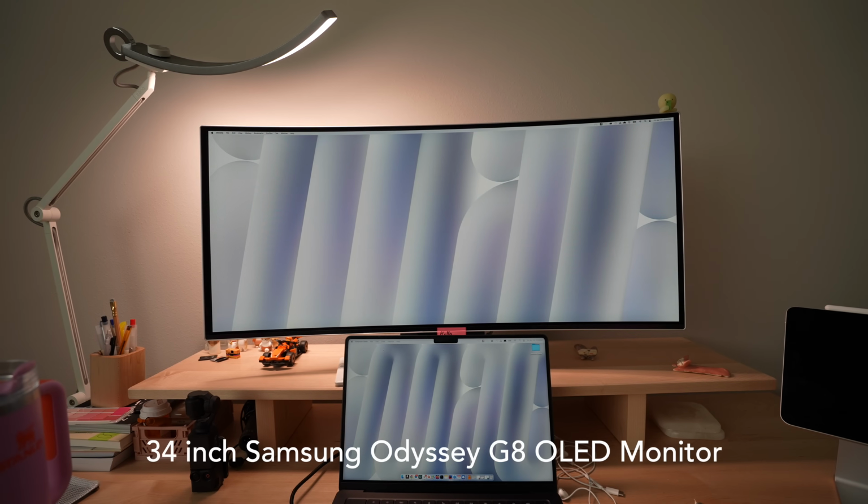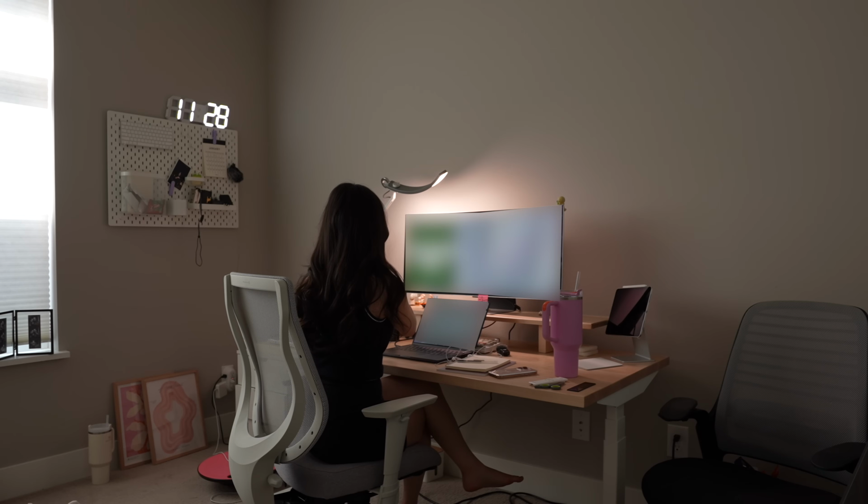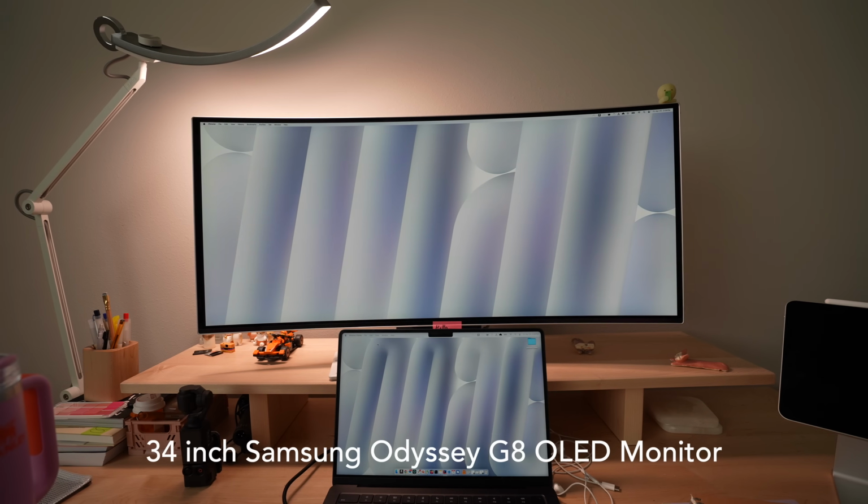As for my monitor, this is Samsung's 34-inch Odyssey G8 monitor. I really love it. It's been amazing so far. I don't have any complaints.